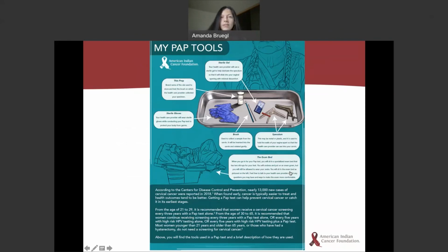At the American Indian Cancer Foundation, we have made two resources for you. One is a MyPAP Tools information sheet. This has many of the different things that we talked about in today's talk. We have the ThinPrep, where we put the brush into before we send it to the pathologist. There are the gloves that we wear before we examine you, and gel that we use to help with the exam. And here's a picture of the two different types of speculums that can be used. We have this information sheet for you, and I will give you the link on our website.